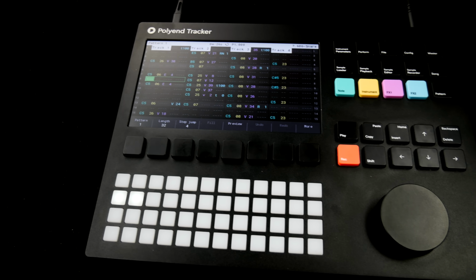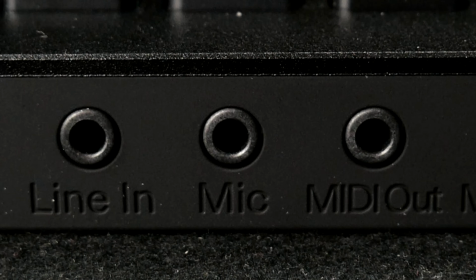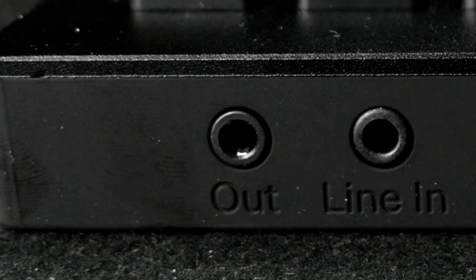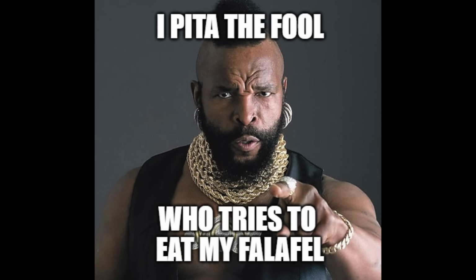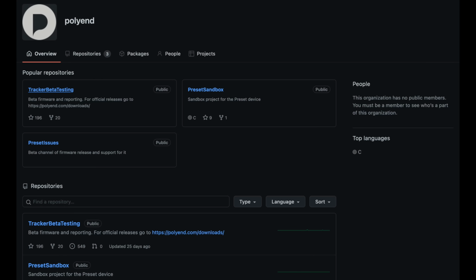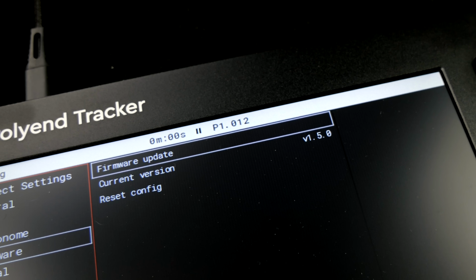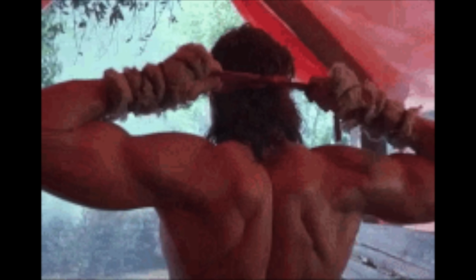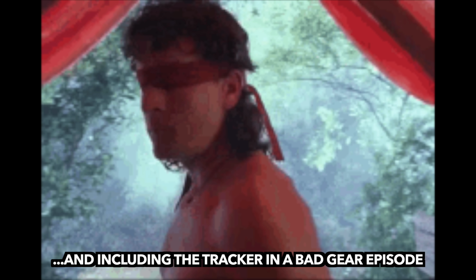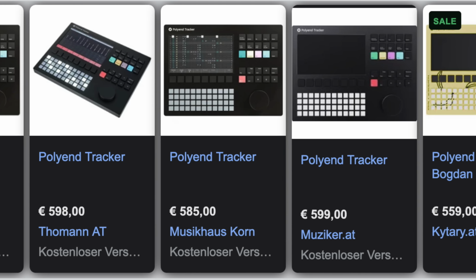The machine is rugged but lightweight, USB powered, and mini jack connectors and the absence of individual outputs are, of course, a total PITA. You can export stems though. Polyend's GitHub-driven update strategy is cool, and I didn't find any major bugs using firmware 1.5. I am mentally prepared to be butchered by tracker disciples for not including their favorite feature, and the instrument is available new for prices of around 600 transatlantic beer tokens.